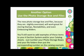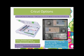So you'll want to have the same examples of these items in your 4-section system and your catalog sheets. You just number the photo storage box and put them in the box in little file folders. So you might have 3 embossing folders in a file folder, but it would be labeled EF, embossing folder 1 through 3, 4 through 6, whatever it is, and then in the box. So you could just go right to the box and flip through the file and find it.